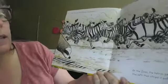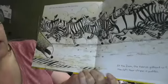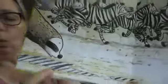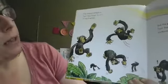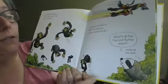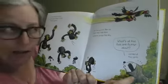At the zoom, the zebras galloped so fast, they left their stripes in the puddles. Ooh. At the zoom, the monkeys climbed so fast, they forgot to stop at the treetops. And the parrots flew so fast, their tails drew rainbows across the sky. What's all this fuss and flutter about? Wondered the sloth.